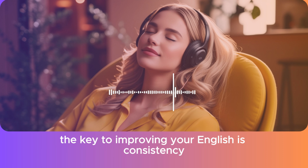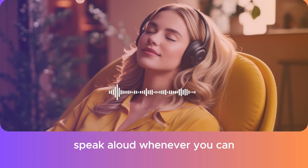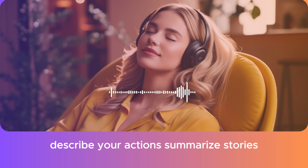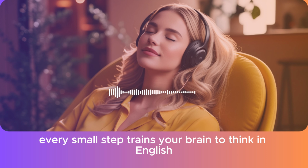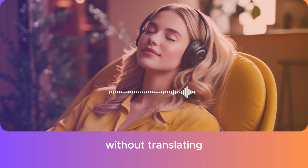Remember, the key to improving your English is consistency. Speak aloud whenever you can. Describe your actions, summarize stories, practice short dialogues. Every small step trains your brain to think in English without translating.